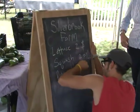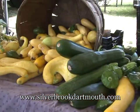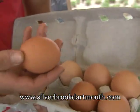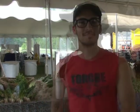We have a lot of locally grown produce from Dartmouth, Massachusetts at Silverbrook Farm. We also have produce from Maddie's Orchards and other farms in the area. Whatever we can't grow, we get within a 50-mile radius of the farm. We have farm fresh eggs, free-range chickens, 3 different types. A lot of good, healthy, fresh produce that we're trying to give to the people of Osterville.